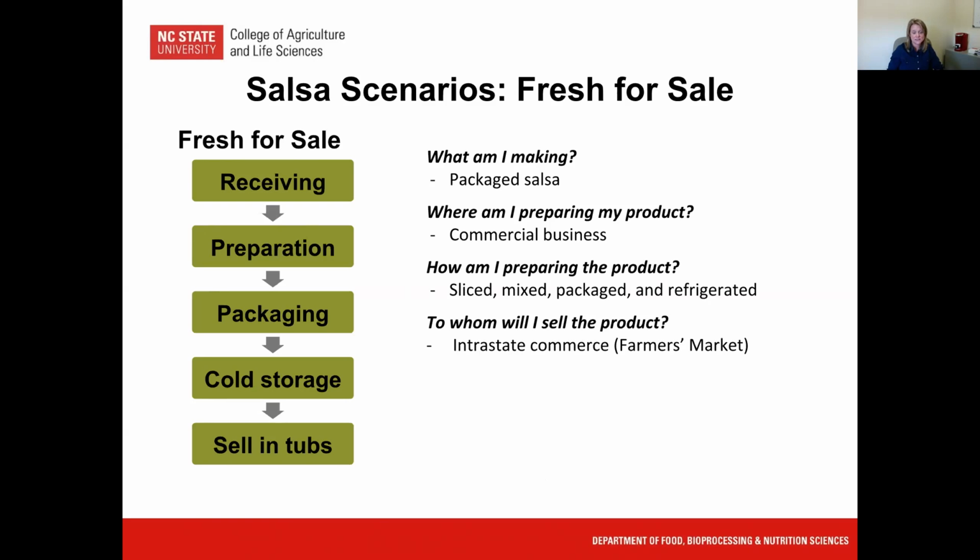Where am I preparing my product? In this case, right, we've got a high-risk product here. We're making packaged salsa that's going to be sliced, mixed, packaged, and refrigerated. If you think back to what those high-risk items were, one of them being a refrigerated product, this now means that we cannot make this particular product at home. It must be made at a commercial business, or in other words, at an FDA-registered facility. And then to whom will I sell this product? In this case, if we are just going to be selling it at the farmer's market, we're going to be selling it within intrastate commerce.